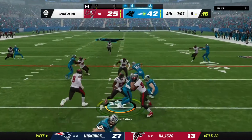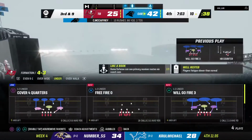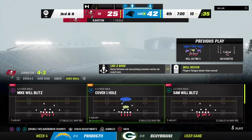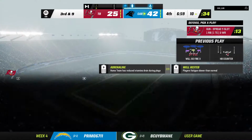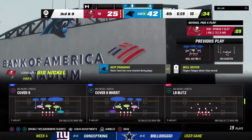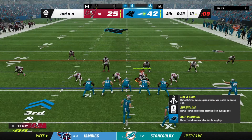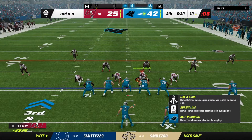McCaffrey on the counter. And just not much to be had there. 1 yard out to the 10. Run blitz there defensively, something we might see more of here in the fourth quarter. I think we'll see a lot of it, and the difference between that and a pass blitz, you're just trying to get to the quarterback. You're trying to scheme someone open who will get to the QB and make sure he gets on the ground.